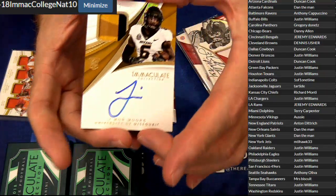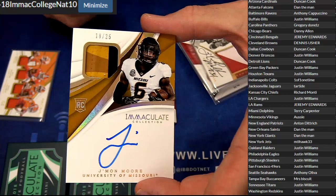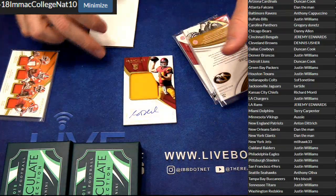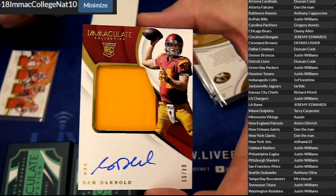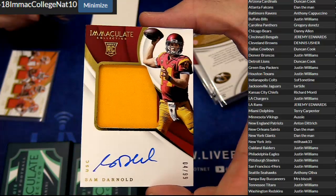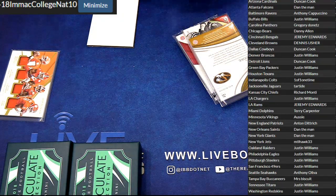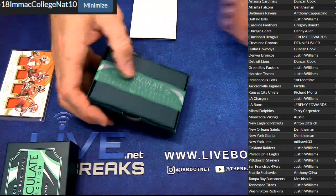Going well, just started doing some group breaks. Had a big pack session tonight. We got Jamon Moore for Justin, 25 for the Packers. And how about a nice, beautiful Sam Darnold to 99. There you go, Hawk. Beautiful. How's it going with you, Danny? You excited for that? For the Rodgers to show up.